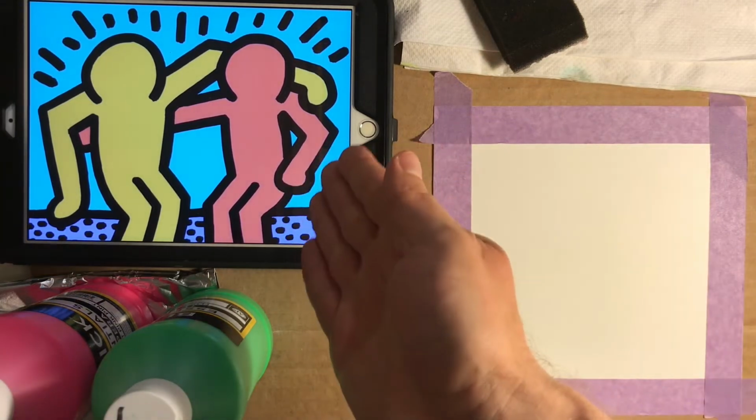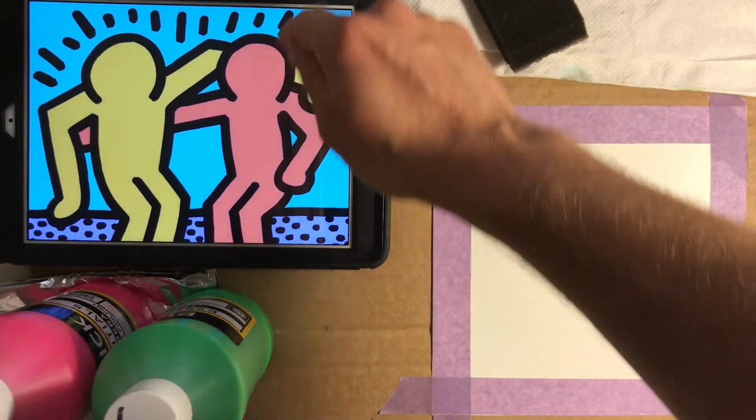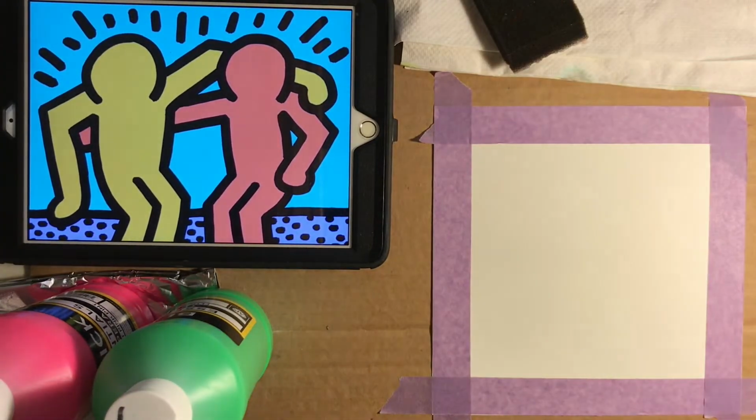Today we're going to be looking at artist Keith Haring, and I want to point you to the iPad here. I have one of his famous works of art up, and it is a picture of two stick figures that look awfully happy to see each other. How do we know that? Well, take a look at these lines kind of coming off the top. They look very bright, very happy, even without faces, which is really incredible.